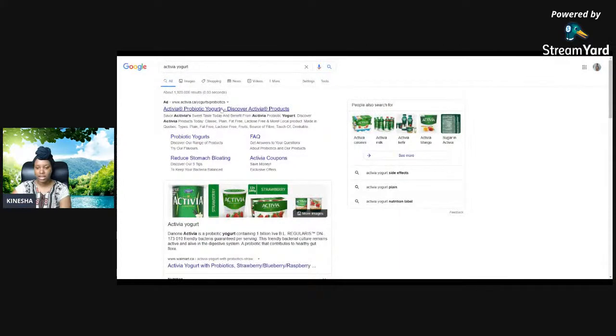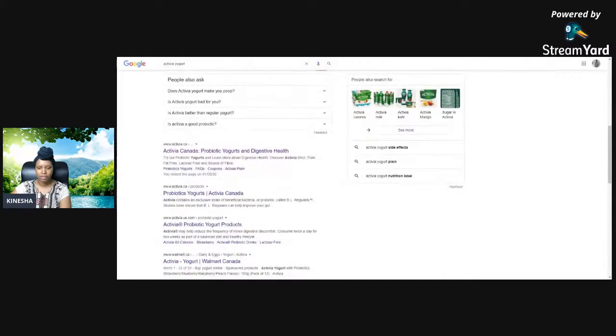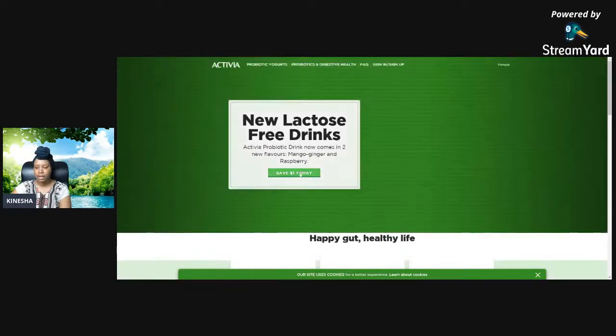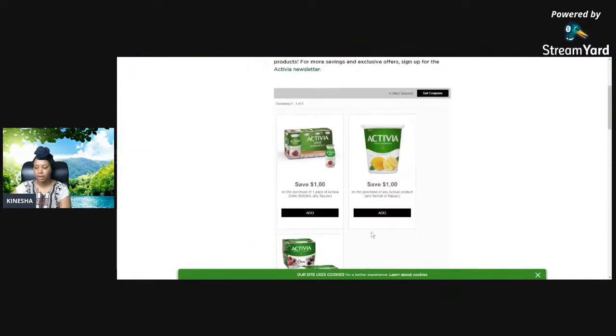So if you go to, I believe here, let's go to this one, and then it's saying there's a coupon here that you can get. So this coupon here says any Activia product, any format or flavor. Sorry, I almost said formula, not sure why. So this coupon you can use for that, that you got for a dollar, and it's going to be free product.